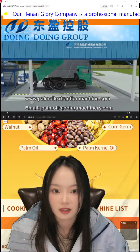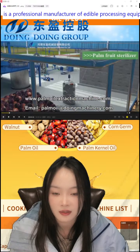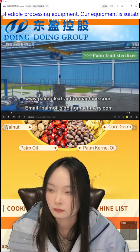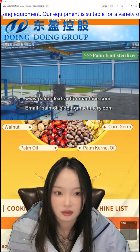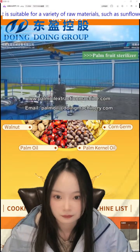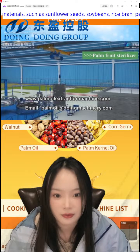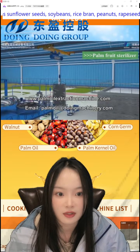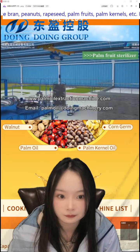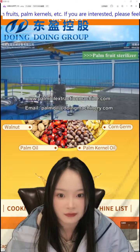After the bunches are delivered to the factory, they are firstly sterilized to avoid the deterioration of the fruit due to a constant rise of free fatty acid. The role of the sterilization is mainly to reduce the free fatty acid, and secondly to reduce the rate of fruit residue, to make the bunches soft so that the fruit and the kernel come off easily. And the oil-containing cells condense on the surface, more convenient for the extraction of the oil.